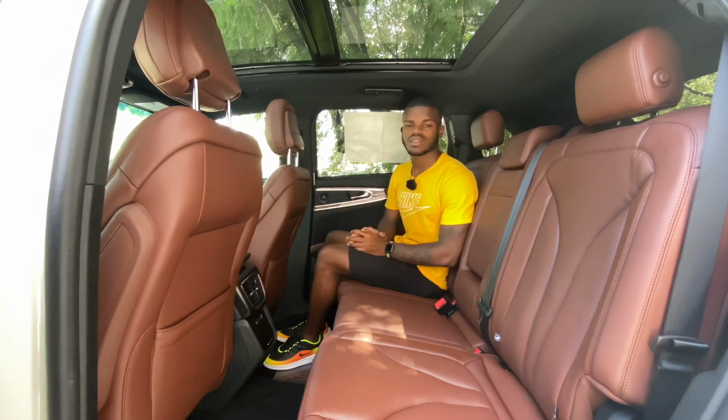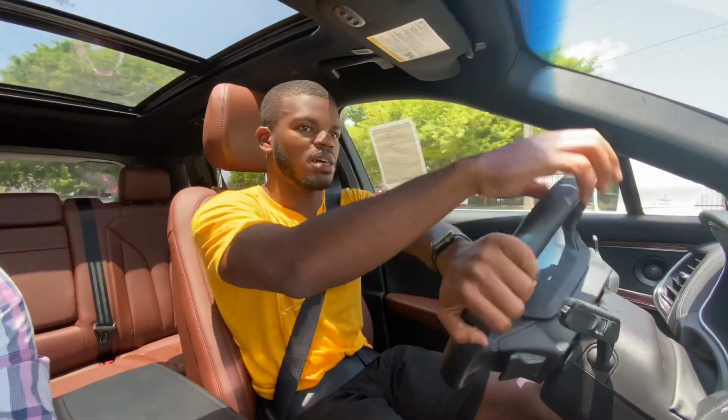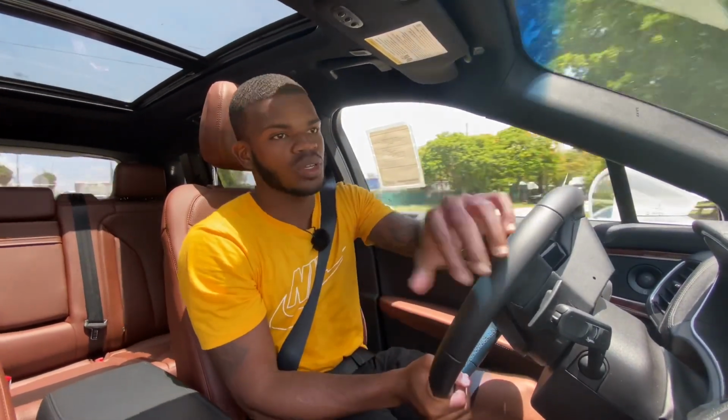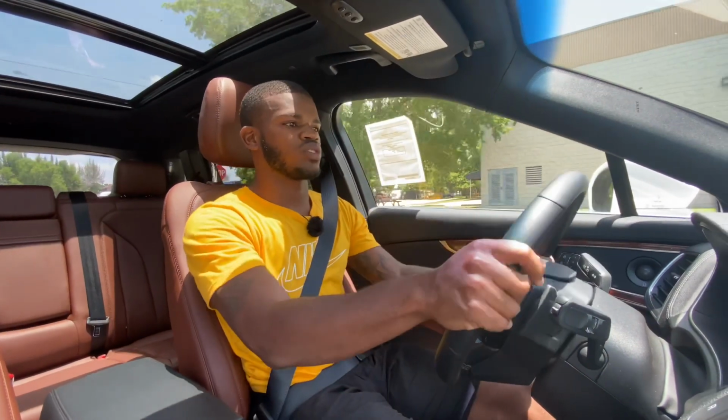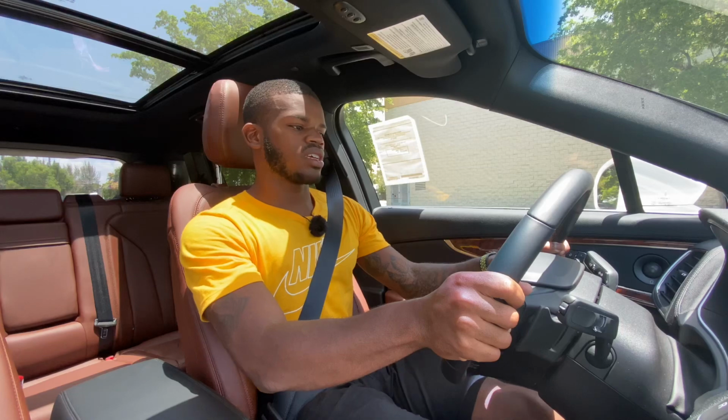But let's take the Nautilus out and see how it performs with that 2-liter EcoBoost engine. So starting off in the 2020 Lincoln Nautilus, this has the company's 2-liter EcoBoost engine. It makes 250 horsepower, 280 foot-pounds of torque. I'm going to do a slight acceleration run really quick. A foot's on the brake. I'm going to brake torque it.